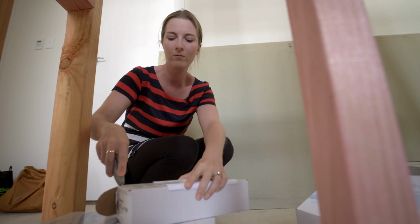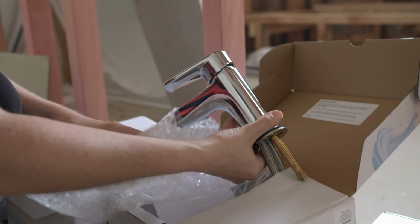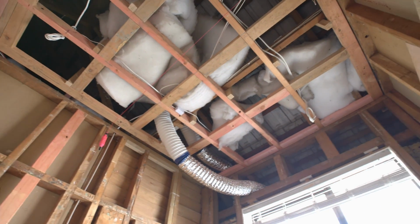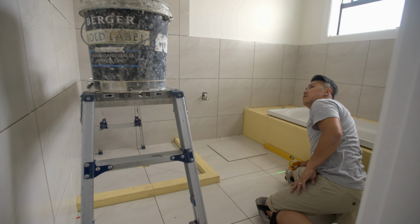I found the design part really fun because we never had the opportunity to actually make design decisions. It was always very functional. Very nice. So overall it's all coming together. Next will be the builder putting all the jib up and the tiles. I'm quite excited about getting the tiles in, because that will make it look finished, of course, yeah.